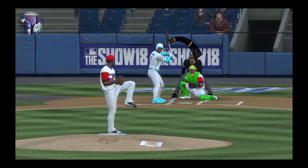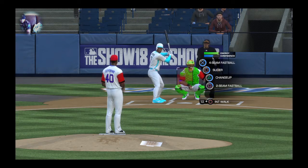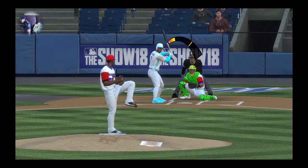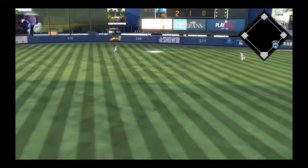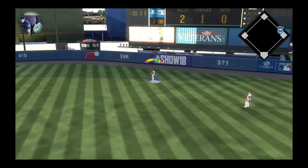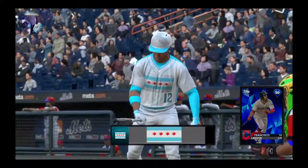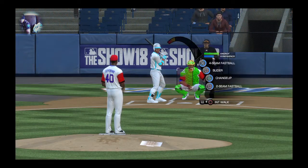So 1-1 home. Misses above the zone for a ball. Pulled toward right center field. Marte on the move. Makes the play, one away. At the plate, Francisco Lindor. He'll get to take his first cuts here.